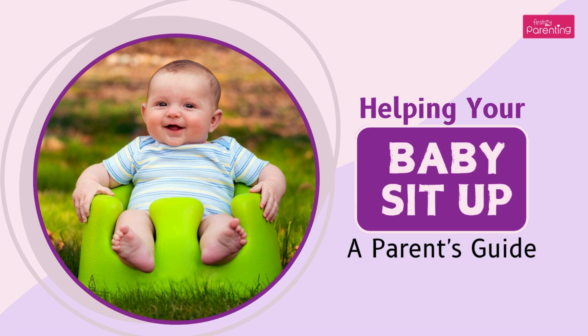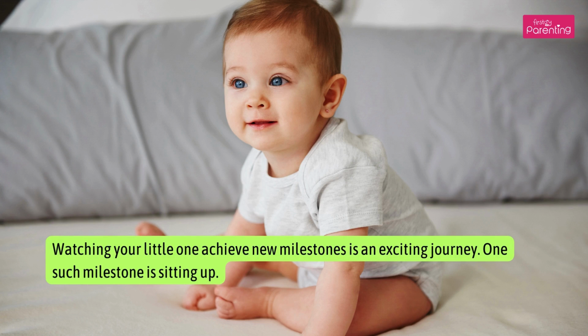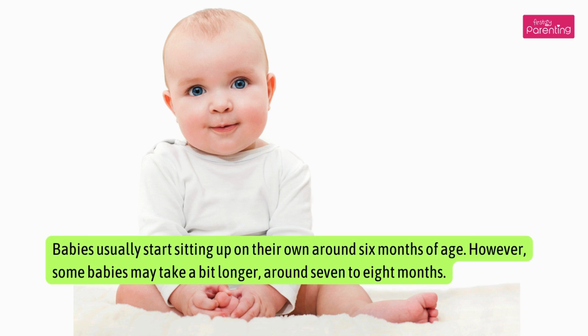Helping your baby sit up. A parent's guide. Watching your little one achieve new milestones is an exciting journey. One such milestone is sitting up. When do babies learn to sit? Babies usually start sitting up on their own around 6 months of age. However, some babies may take a bit longer, around 7 to 8 months.